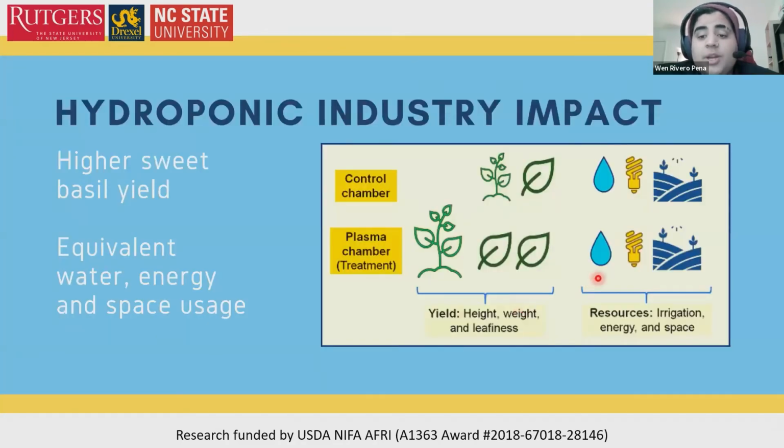Our results showed that we use a similar amount of water and energy and space as a conventional hydroponic. But when we look at plant growth, our plants were actually more attractive. Why? Because they were taller and they had more leaves. This is interesting because conventional disinfection methods for the hydroponic industry can harm plant growth. But in our case, we actually improved it.